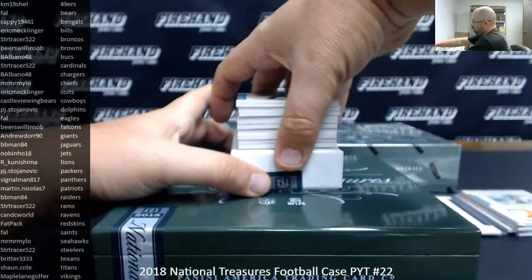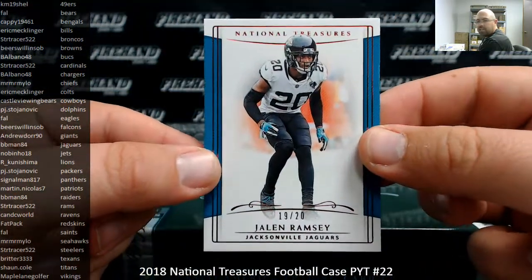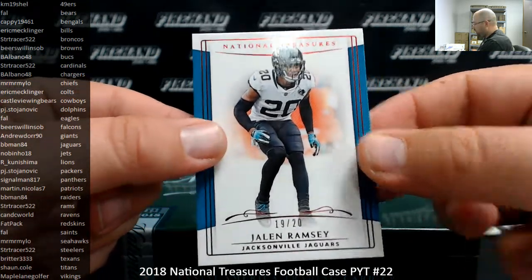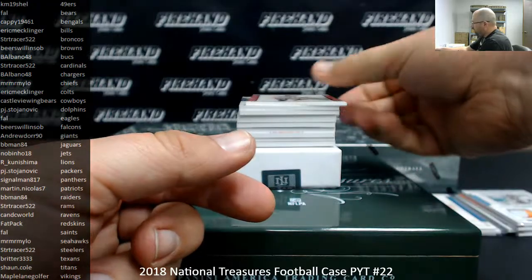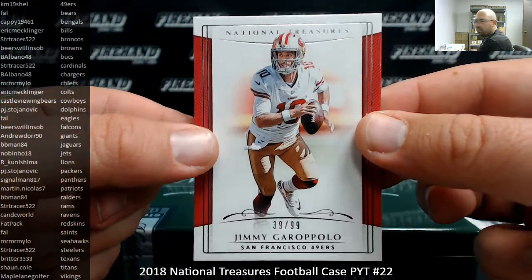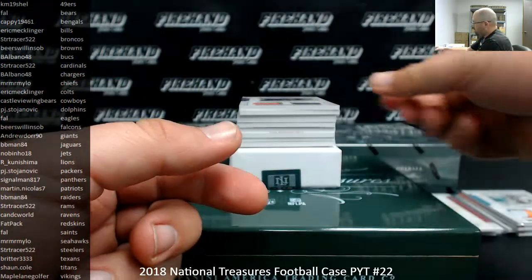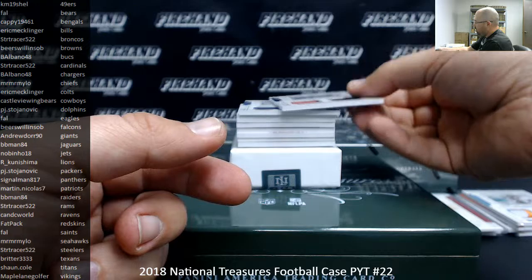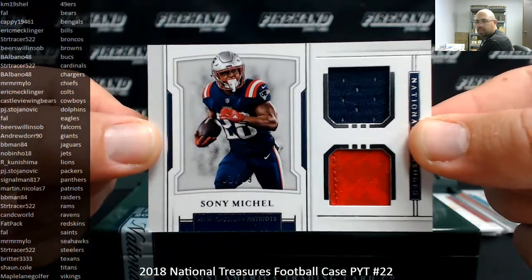Box 2 is going to start with a Jalen Ramsey red foil number to 20. 19 of 20 for the Jags. Going to BB Man 84. Got a base number to 99 for the 49ers, Jimmy G. 49ers going to Cam 19. Got a Sony Michel glove and jersey number to 99 for the Patriots. Patriots belong to Martin Nicholas 7.